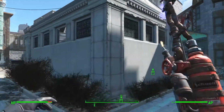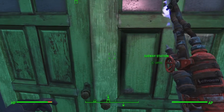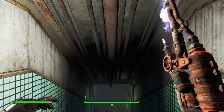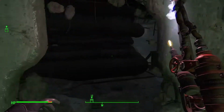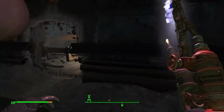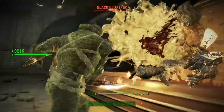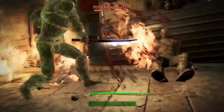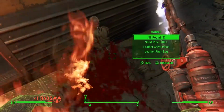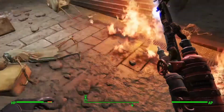And it's not, oh lord, subway station. Coming in, we can hear that distinctive doon doon, making us aware that we are in a metro station. And there's bloat flies in the vicinity. What a bad creature to be dealing with. We can find dead raiders on the floor, and we receive some radiation when we come in here.